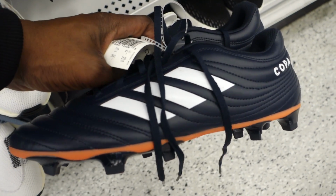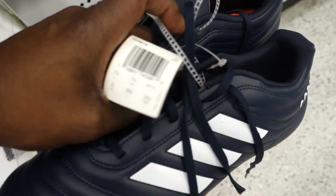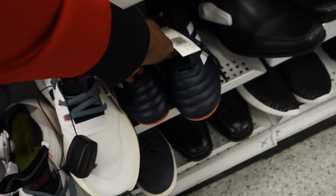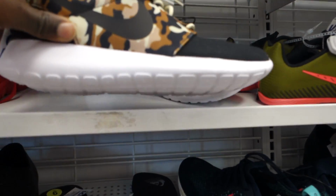And here are just some low-end cleats. I keep seeing other resellers find some really high-end expensive cleats, but these are the type of cleats that I'm finding, so wish me luck out here.